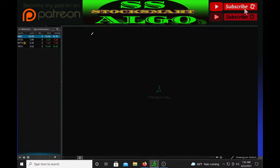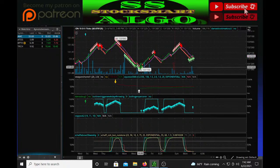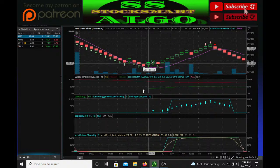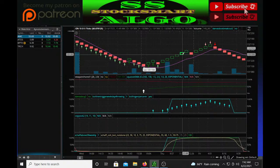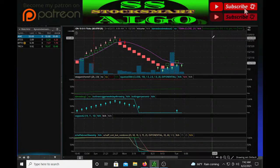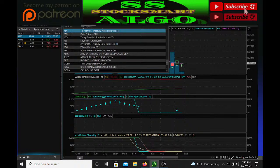Let's just look at the ZN just for fun. The 10-year treasury. When we find a low and we get above it, you see? So it looks like our 10-year treasuries are about to start becoming more valuable, going up in value. Of course, I'm not so sure if that's what we want or not. I'm guessing we don't want them to lose value.